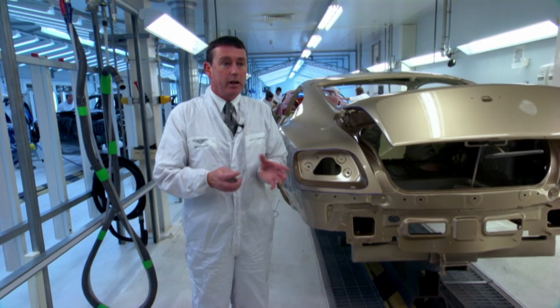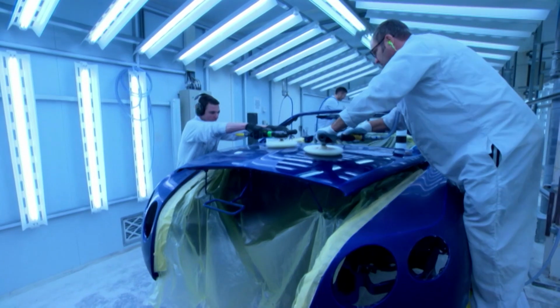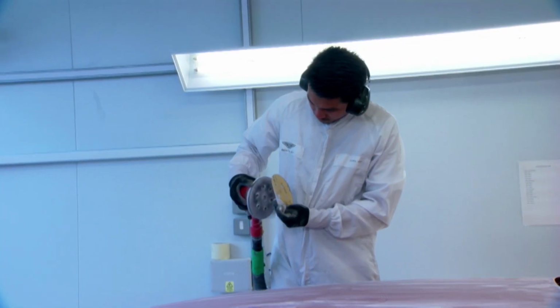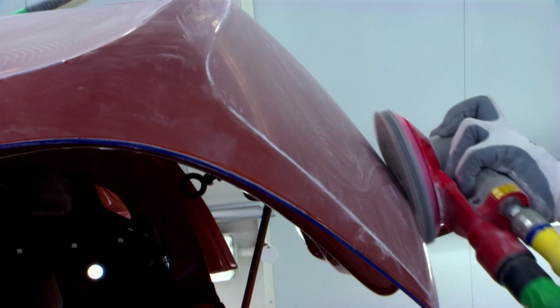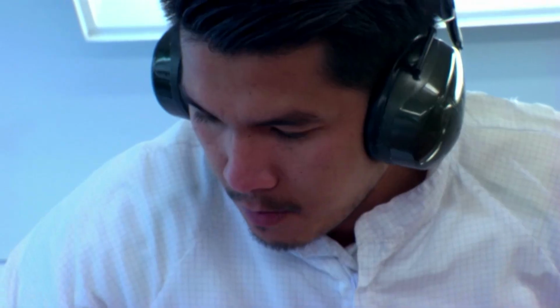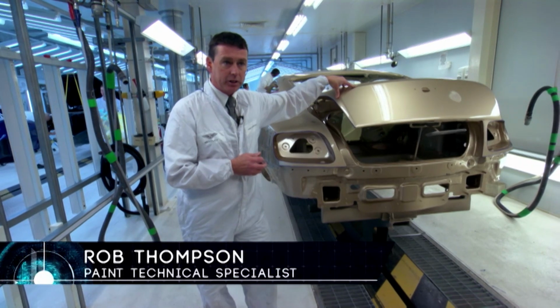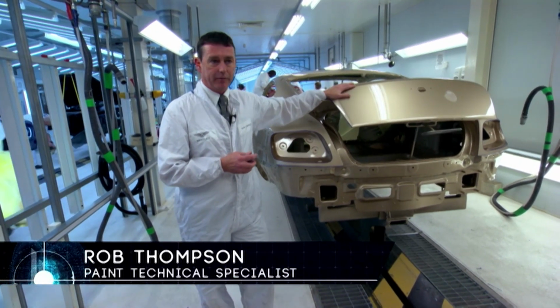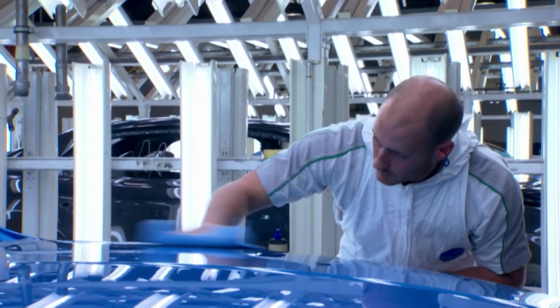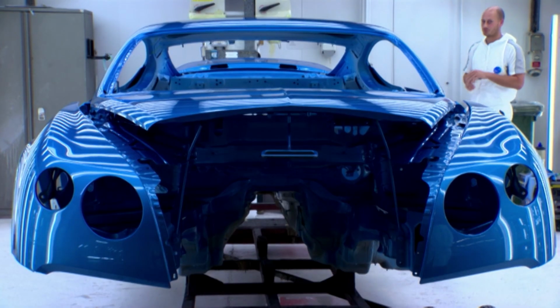The mirror finish is what sets the Bentley apart from the rest of the manufacturers. Craftsmen use a variety of different levels of sandpaper to remove microns of paint. It's where we take a normal paint finish and we convert it with our process into a Bentley finish. Great finishes are only half of the Bentley story.